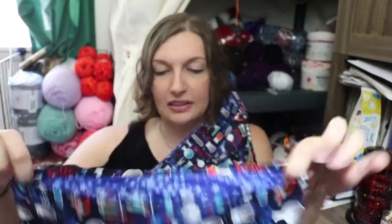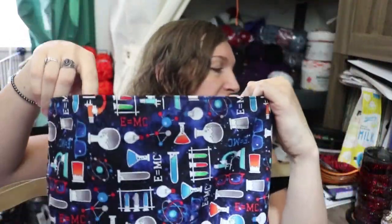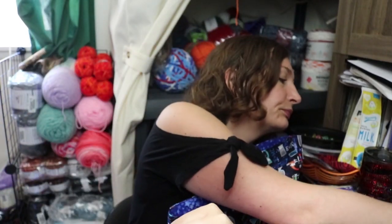And this is what I call my sock sized bags because it's perfect for a small project. I always just think of knitting. This is the perfect size for a sock project. You can fit a decent sized cake of yarn in here, or a cappuccino.